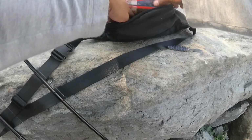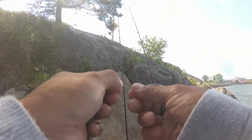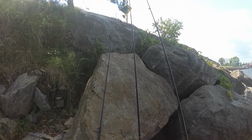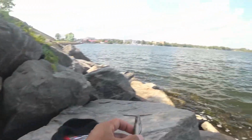We're gonna switch this up to something. There we go. Fluke ting. A little bit bigger. Definitely all the makings of a nice meal.